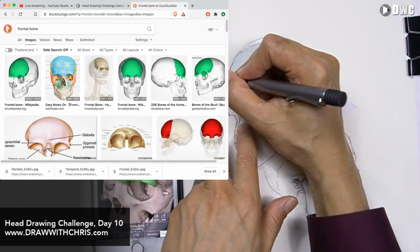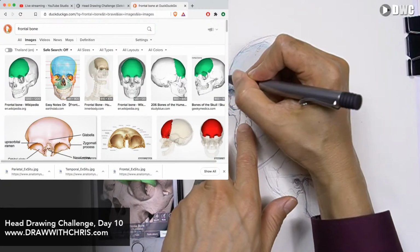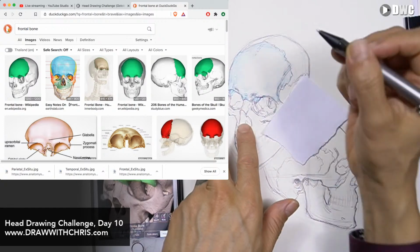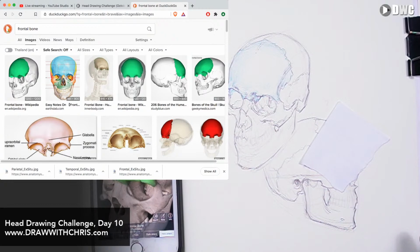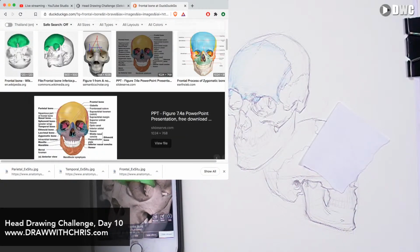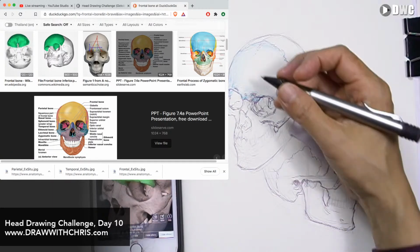Supraorbital foramen. What does that do? Here's a little medical diagram. Squamous. Squamous means front, I'm assuming.